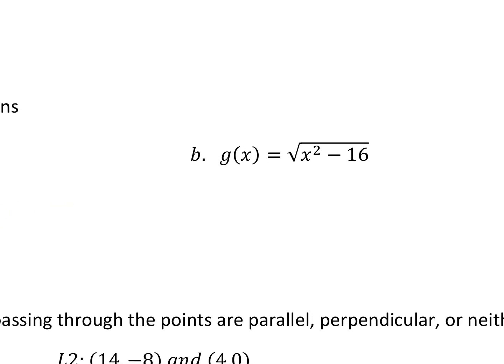What's the problem with B? There's a what? A variable where? Is it in a denominator? Does that say 1 over x squared? No, it's just underneath a radical. So that means that has to be greater than or equal to 0. If it was in a denominator under a radical, it would just be greater than. So we're going to square both sides.